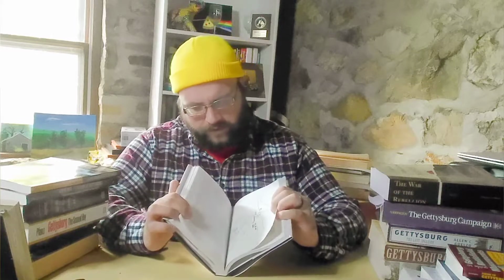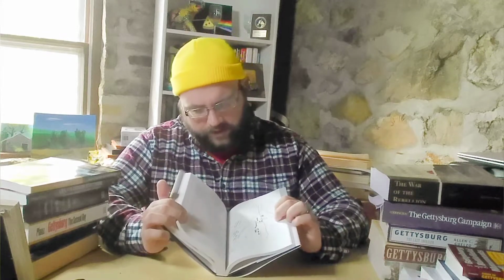There's the back of the book jacket. You see some great photographs there. But definitely worth checking out, Maine Roads to Gettysburg. I like that map. It's pretty basic. You know right where you're at, but it still tells you the detail down to the brigade level at least. So pretty good.